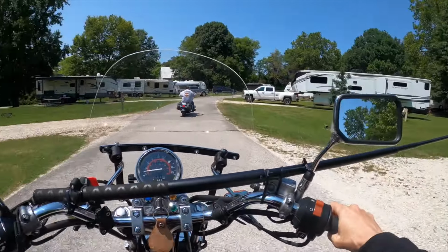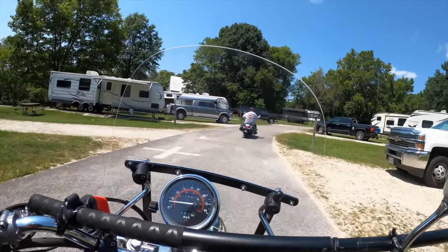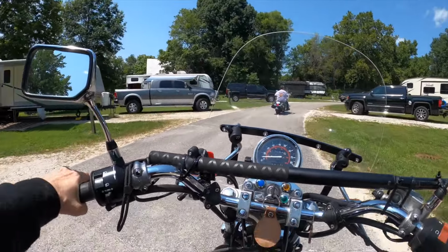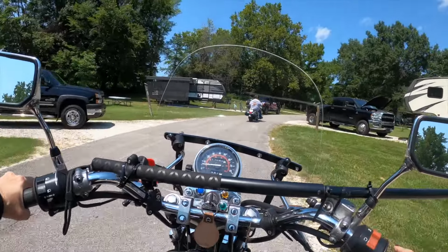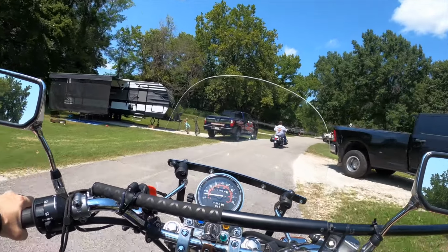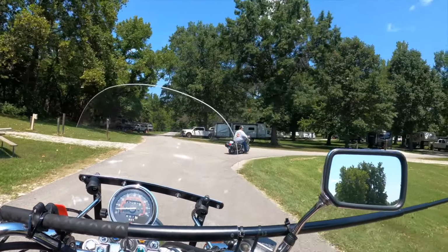So as we go through the campground on our way out, you're going to get to look at a lot of these campers. They're really big, guys. You'll see most of these have a truck that they're pulling them with. Everybody's got a truck. And me, I've got a Rubicon, so I've got to stay small.